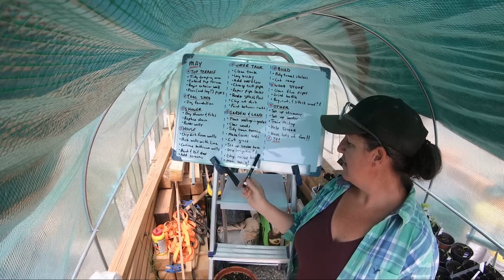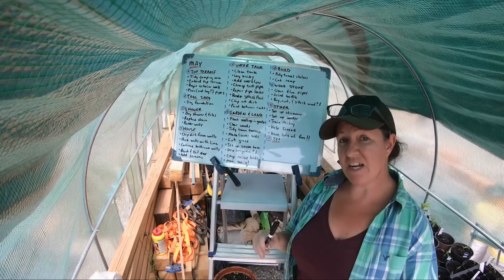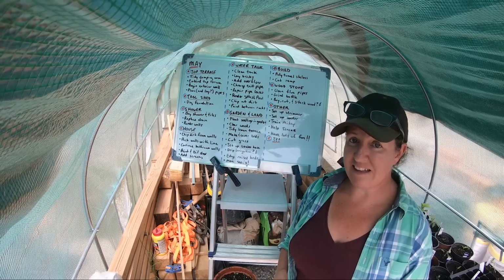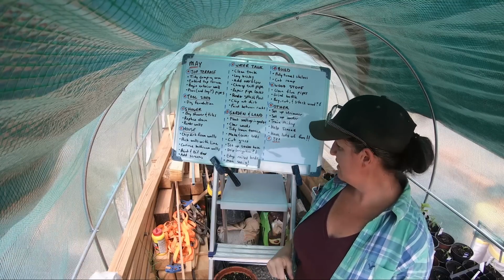Drip irrigation. This is one that I can probably only do depending on my budget, but I'd love to buy the different kind of irrigation. So the soaker hose is one, drip irrigation is another one I'd like to test. So if I can get all the bits for that, I'd like to get that set up on at least one garden bed, but depends on funds.